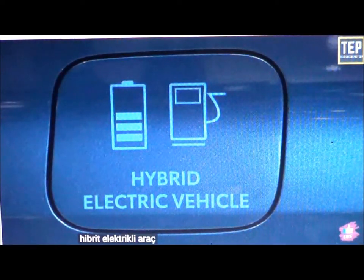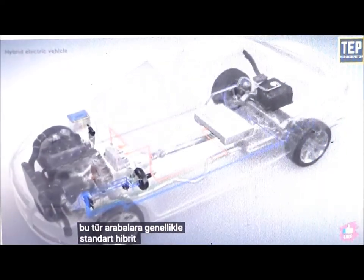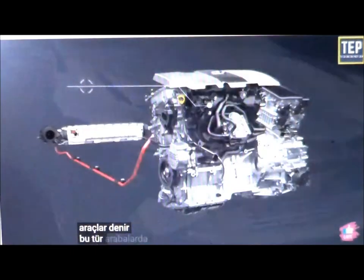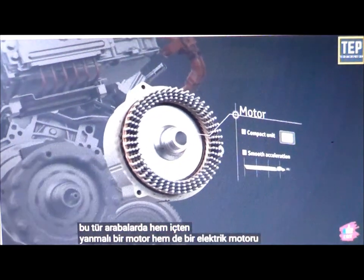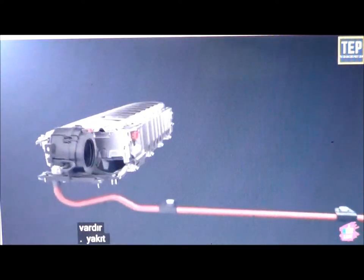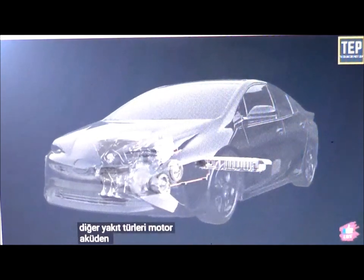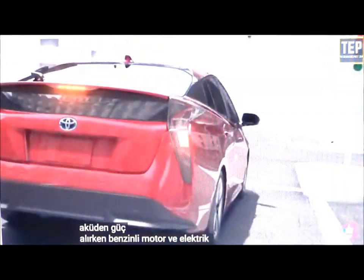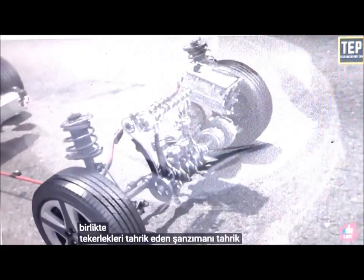Hybrid electric vehicle. These types of cars are often called standard hybrid or parallel hybrid vehicles. This type of car has both an internal combustion engine and an electric motor. In this, the internal combustion engine gets energy from the fuel, gasoline and other types of fuel, while the motor gets power from the battery. The gasoline engine and electric motor together drive the transmission, which drives the wheels.